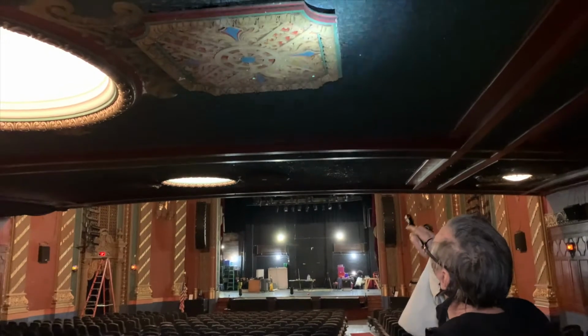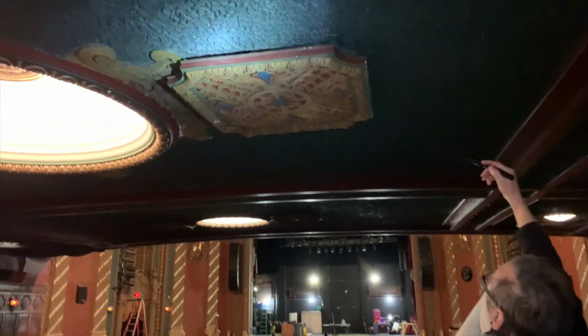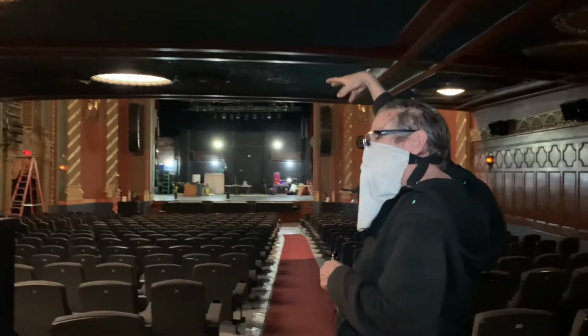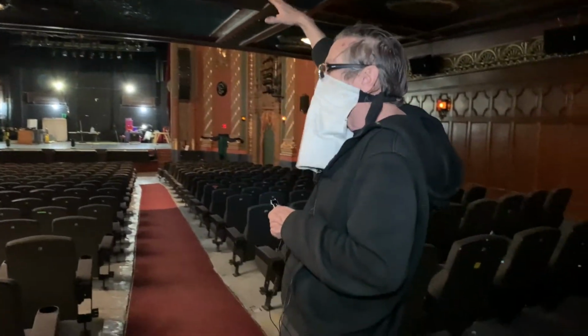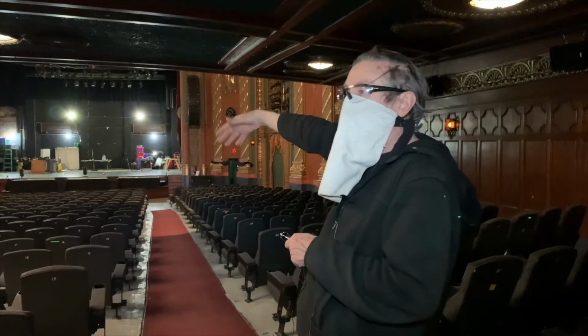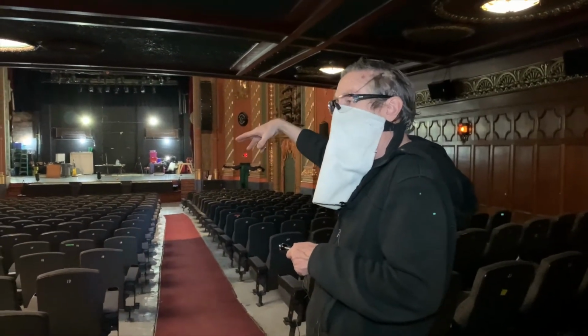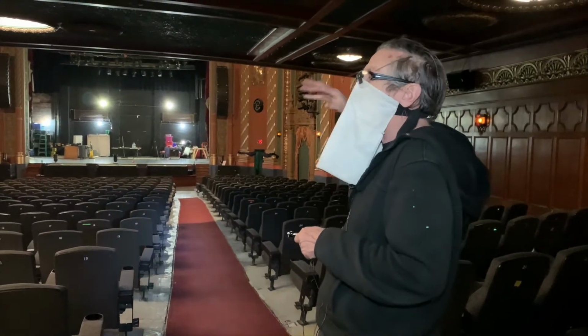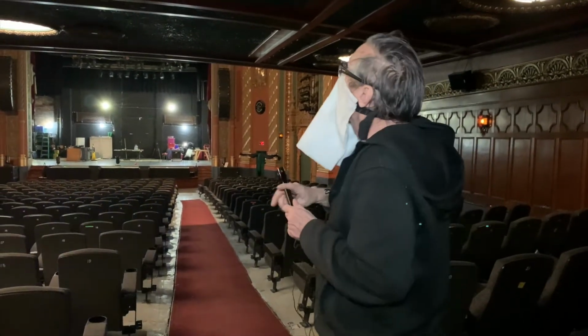And then around these plaques, the air comes around the edges of it and squirts out, blown out through those cracks, and it comes down onto the audience, and it will heat them up and keep them warm and comfortable during the winter. And in the summer, it will squirt air-conditioned air out through these plaques here.